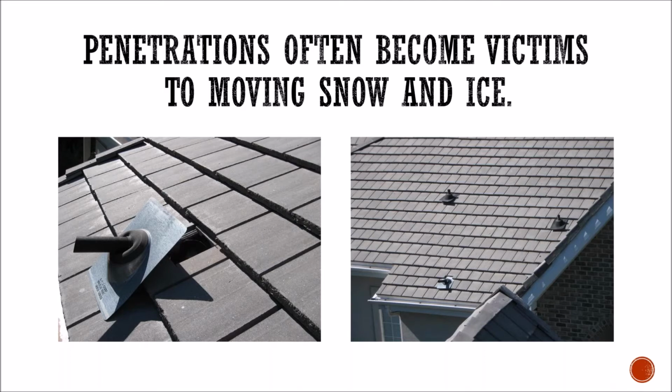Penetrations definitely become victims to snow and ice that begin to move. These specific ones, I'm not quite certain that they were applied correctly, but either way, it does happen, whether it's the PVC pipe that we oftentimes see sheared right off by the snow and ice moving, or the metal conduit used for electrical penetrations, that we will see give way to heavy snow and ice, which is why a lot of times you'll see crickets, things like that, being utilized. That can stop the harm to the penetrations, but it doesn't stop any additional damage that can occur as well.